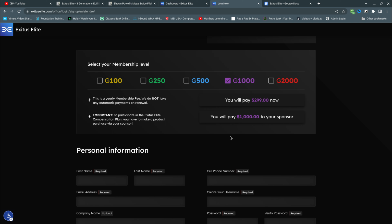So I always say just come in as high as you can possibly afford. If you can, come in at least at the G1000, if not the G2000. The G1000 is the most popular product Exitus Elite has because in its whole 8-year history, more than 90% of the people that come into Exitus Elite come in at the G1000 or higher.